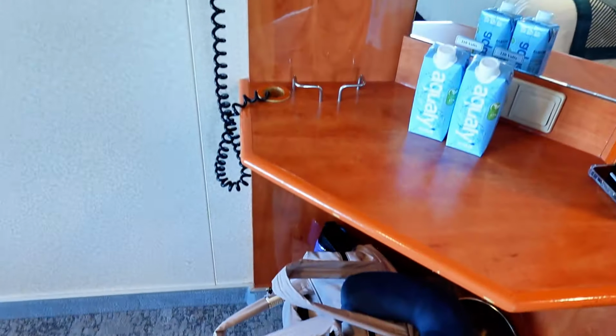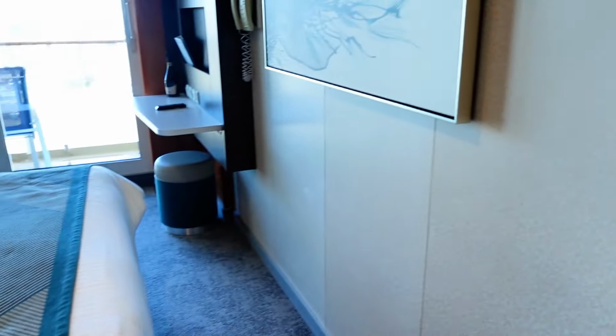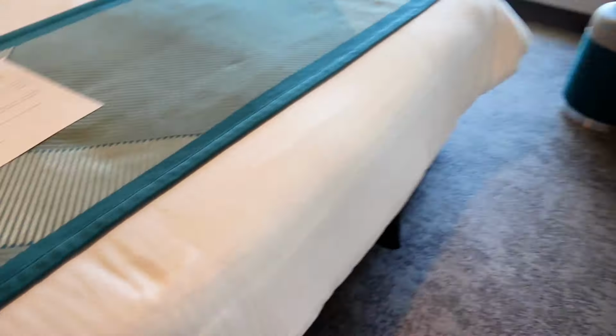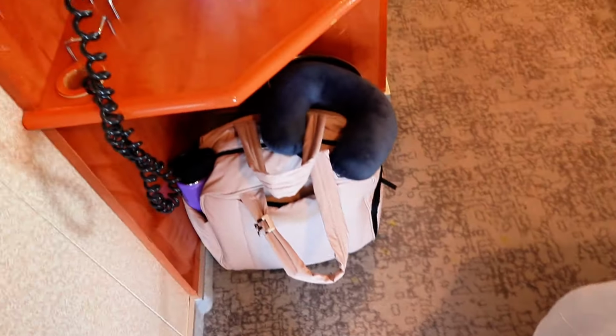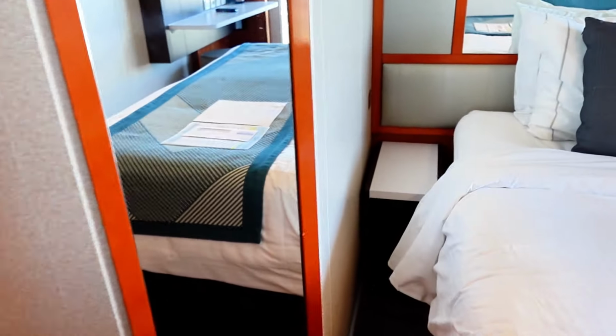And then there's the trash bin here, one of my bags. A mirror, here's the hair dryer. And then there's a pretty good amount of space to walk on the side of the bed. A lot of times the bed is really close to the wall and there's not a lot of room between the bed and the counters, but there's plenty of space in here. Here's a floor-length mirror as well. And then there's a bedside table.